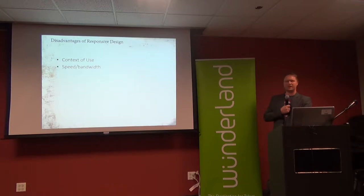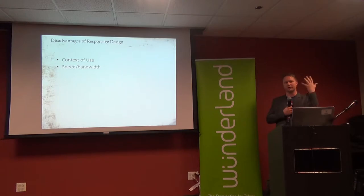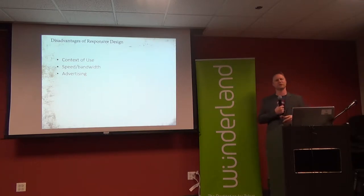Also, take into account speed and bandwidth with media, videos, animations, and Flash doesn't show up on most iPhones, unless you want to get a third party. Advertising. Many times you want to advertise separately for a mobile user than you do for a desktop user. Or maybe you don't, but that's something you need to take into account.